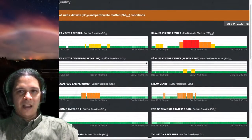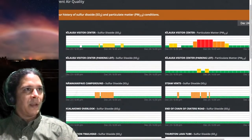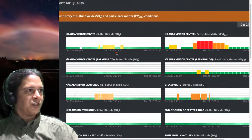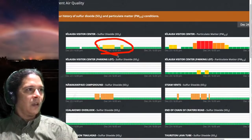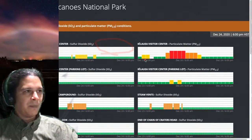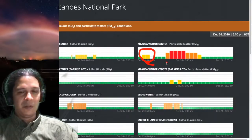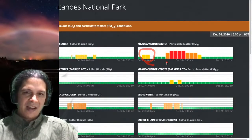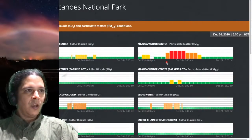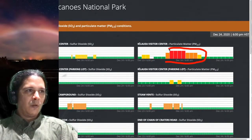So let's look at the National Park page here, and let me make sure we have current data by reloading. You can see that at the visitor center, we had increased SO2 in the early morning hours, 6 a.m. We had increased particulate matter last night around 6 p.m. So if anyone was in the park last night, it was foggy, right? Very foggy in the park. You guys were trying to see the glow of the eruption. And this morning, also very, very bad.